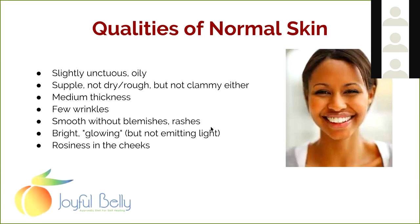All right, what about normal skin? Normal skin, and you can see this picture on the right-hand side, is slightly unctuous and oily. By unctuous, I mean it has a bit of a sheen to it, a slight oiliness to it. The skin should be supple, not dry or rough. But the skin shouldn't be clammy either. It should have a medium thickness with few wrinkles. It should be smooth without blemishes or rashes. And it should be bright. And by bright or glowing skin, I don't mean that the skin emits light, right? We're not phosphorescent. But we all know what the idea of a person who has glowing skin looks like. And I think this person on the right here really characterizes that.